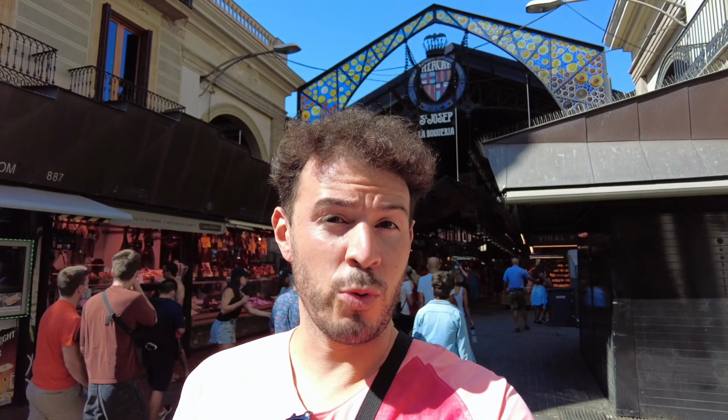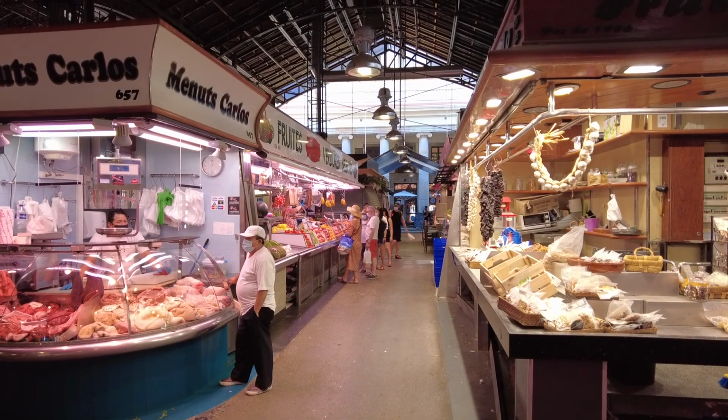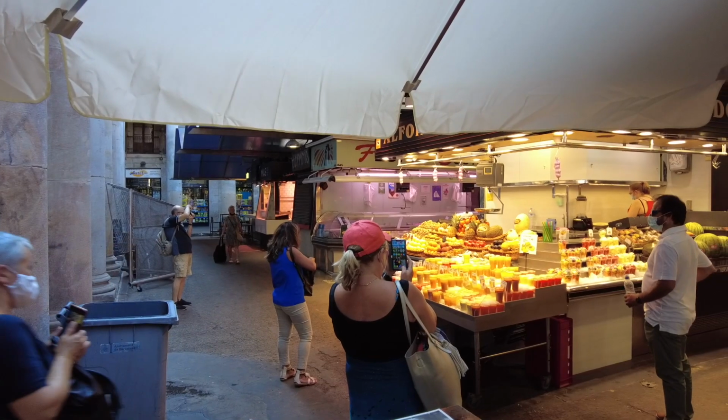At the Boqueria, which was relatively empty before with some stalls closed, you're starting to see some of those more peripheral stalls open up and definitely more people, even tourists taking pictures and things like that.